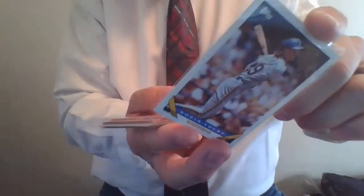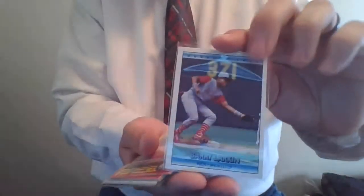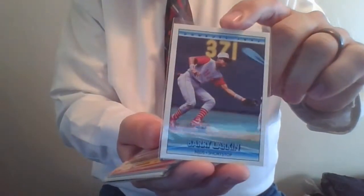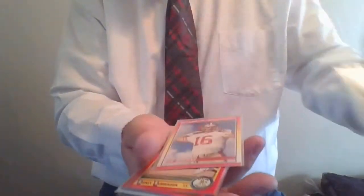Robin Yount, one of the youngest ever to play Major League Baseball, right out of high school. Card number 1 from the 1993 Topps set, Hall of Famer. Barry Larkin was an Olympian. He's an all-star and certainly a Hall of Famer, great shortstop, card 185, Barry Larkin.